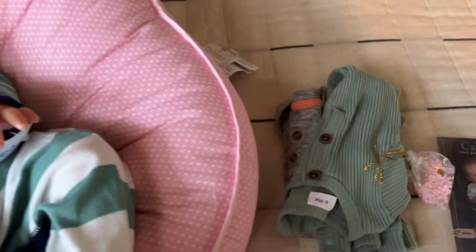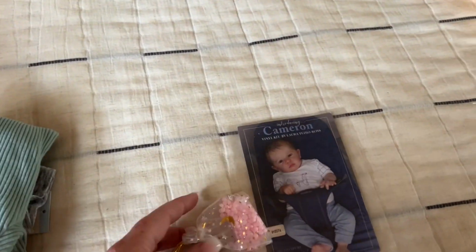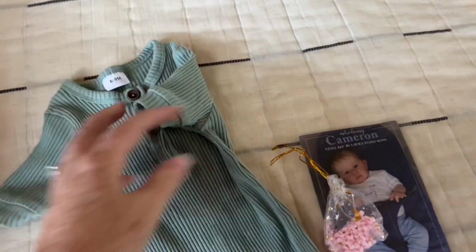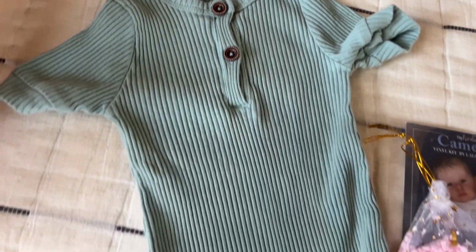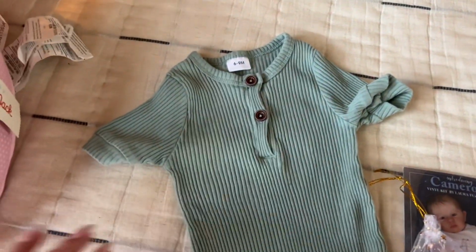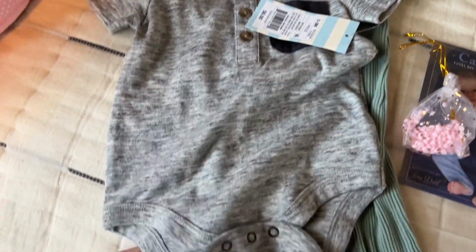So let me show you guys real quick what he came with. Obviously, he came with his COA and his blanket and the little scents here. And then he came with this little outfit, which is cute. This is actually a 6 to 9 month outfit, and it's just like a little ribbed outfit. I think it's cute. I think he'll look good in that green color. And then he came with this little Cat and Jack outfit. I like this too.